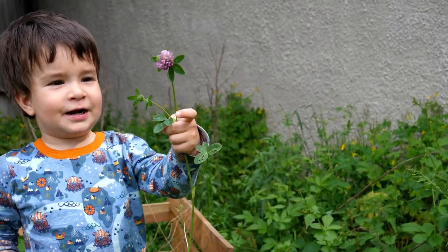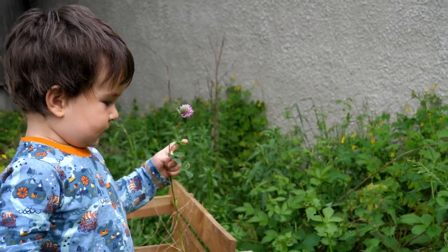I'm planning on doing a little smoke cleansing and burning of healing herbs later on, so now let's first forage a little bit. And while we do so, I'll give you some tips on wild foraging.